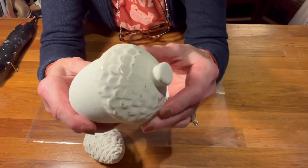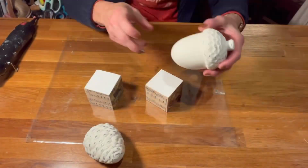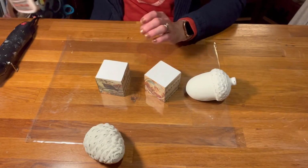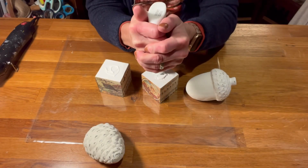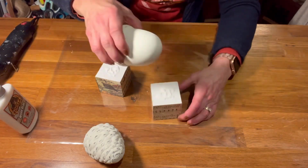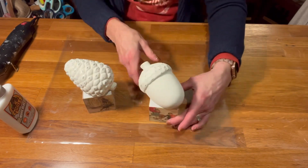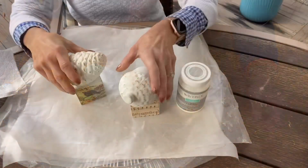Now here are these little guys, an acorn and a pine cone. These were the silver ones from the ceramic collection from the fall line. And what I did is I just put 3 coats of the Snow White on these. And then I'm going to take the Dries Clear Wood Glue by Gorilla that I got at Walmart, and it works perfectly for this type of thing. I don't even need hot glue, because this is easily going to sit on top as it dries. It's not going anywhere. So I just put the wood glue, and the next day it's ready for waxing. So there we go. I can turn it any which way.